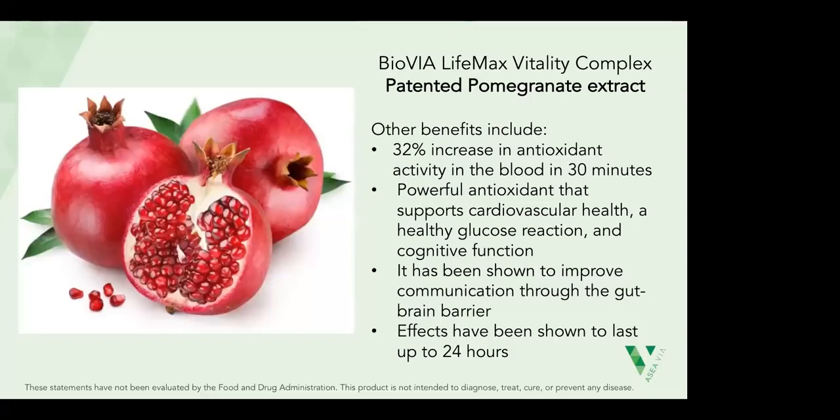It's a very powerful antioxidant that supports cardiovascular health, a healthy glucose reaction, and cognitive function. It's also been shown to improve communication through the gut-brain barrier. Again, one of these ingredients with strong ties to cellular communication. Here's another cool thing. Effects have been shown to last up to 24 hours. Again, very atypical for a plant extract, for a natural product. So this one is pretty exciting.